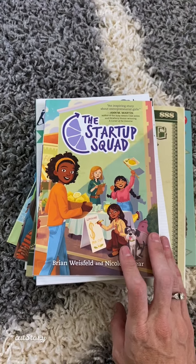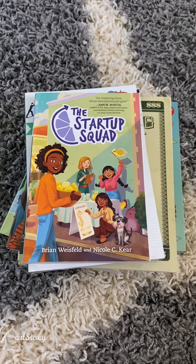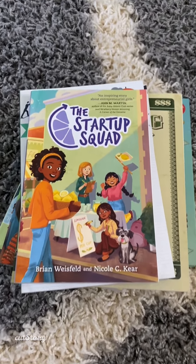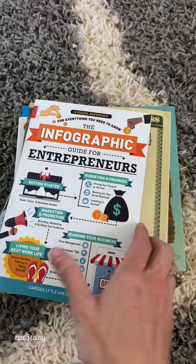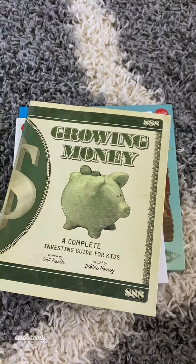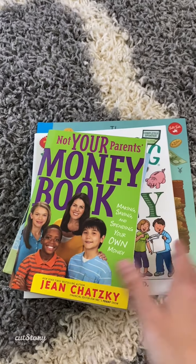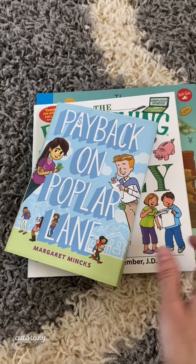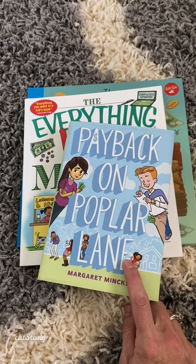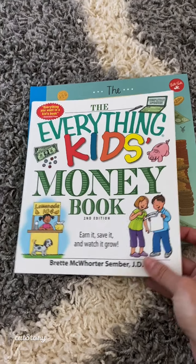So one of them, we're going to spend a lot of time looking at jobs, careers, entrepreneurship, and money. And so these books kind of fall into that category. We've got the Startup Squad, the Infographic Guide to Personal Finance, Infographic Guide for Entrepreneurs, Growing Money, a Complete Investing Guide for Kids, Not Your Parents' Money Book, Making, Saving, and Spending Your Own Money, Payback on Poplar Lane, which is a novel, but it pertained to the topic, the Everything Kids Money Book, and the No Nonsense Guide to Money.